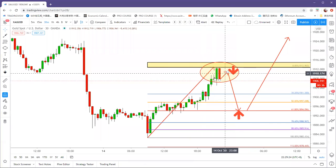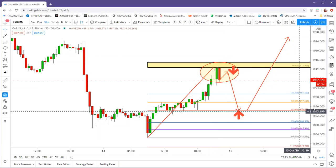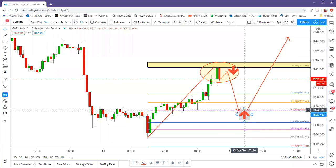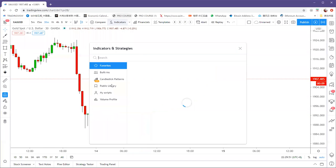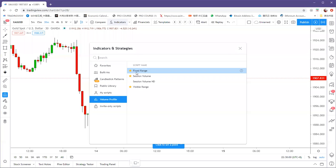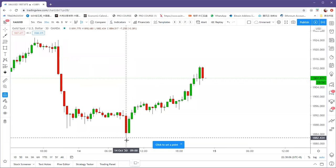First of all, we can wait for the pullback to 1910, and you can take a sell to go for the 1894, and then you can take a buy from here, or you can just wait for the only long position from here, because definitely there's huge buyers from this area. If I use the volume profile, you can see here. Let me just show you how to use the volume profile. So I click the volume profile, click fixed range, and then I can just measure from this part to this part.